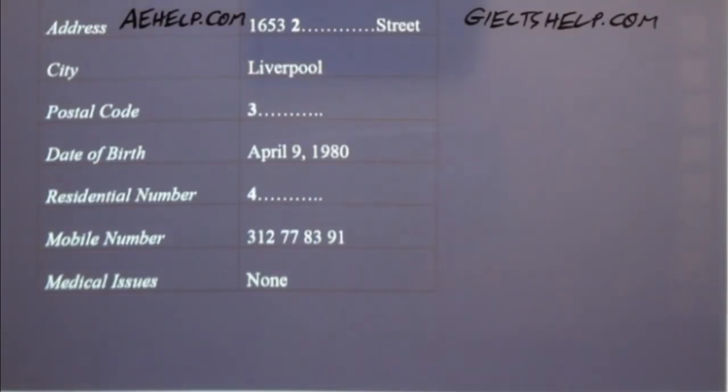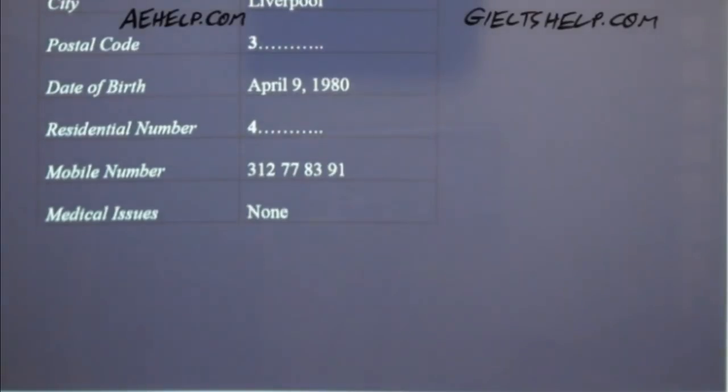TK387YQ? No, PK387YQ. Right. Now we need your date of birth. April 9th, 1980. And your telephone numbers, starting with your home number. I don't have a home number, just a mobile number. It is 312-77-8391.